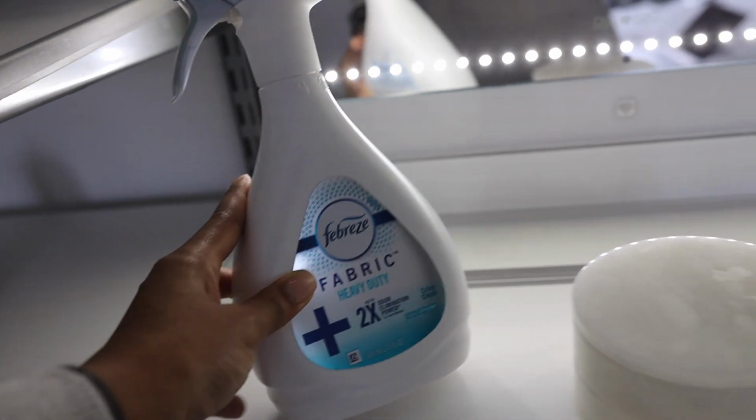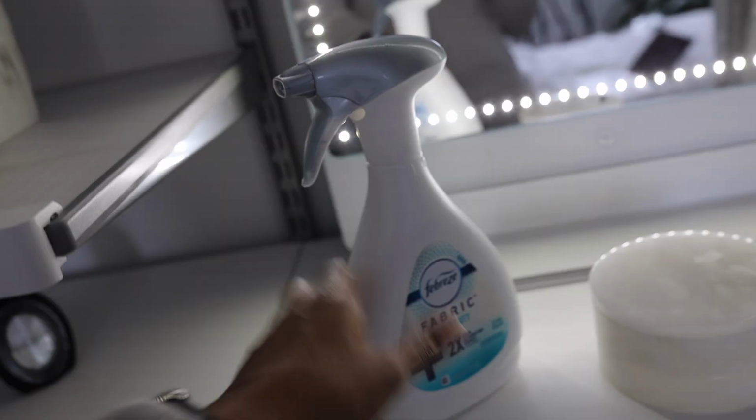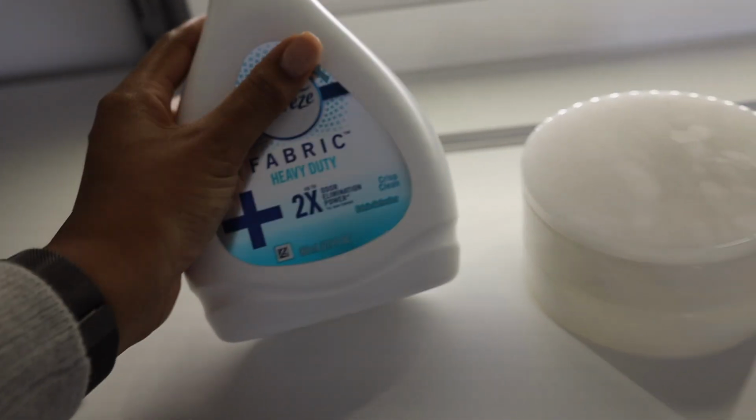I love it so much. I use it on my robes and I like to use it on clothing that I wear quite often, but I don't get to wash as often as I probably should. It smells amazing, and this one is in the Crisp Clean fragrance.